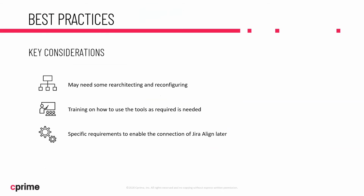Finally, some key best practice considerations, right? One is that you may need some re-architecting and reconfiguring down the road, and that is okay. Our organizations, through the test of time, are going to change. We're going to grow. There will be new ideas that come about as it pertains to SAFe and scaled agile that you may want to implement, which may require an additional field or an additional add-on, and that's of course okay, right? While we want to architect to minimize any sort of re-architecting or reconfiguration, you might need some of those things down the road. You just want to minimize that need.